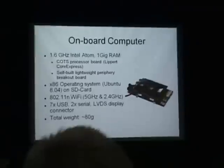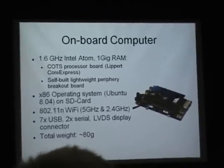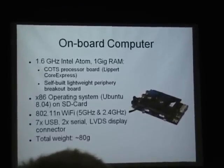So we designed our own lightweight periphery breakout board, which gave us a bunch of USB ports and serial ports and a display connector for debugging, and all that weighed in at under 80 grams.